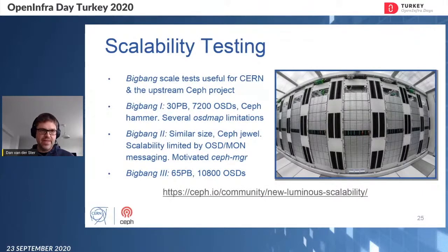We also have done in the past some very large scalability testing of Ceph. Each time that we get a new delivery of hardware to CERN, we have the opportunity to borrow that hardware and run big Ceph tests. The first of these tests was a 7,200 OSD test, 30 petabytes in total. This was back in the Ceph Hammer days, maybe 5 years ago.